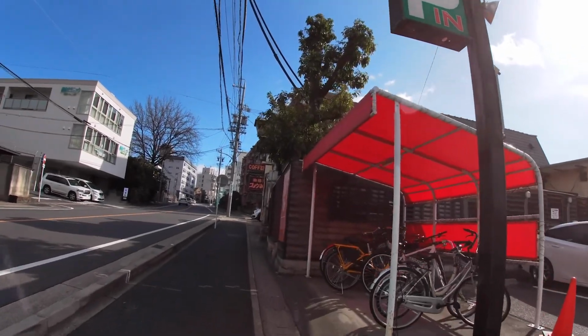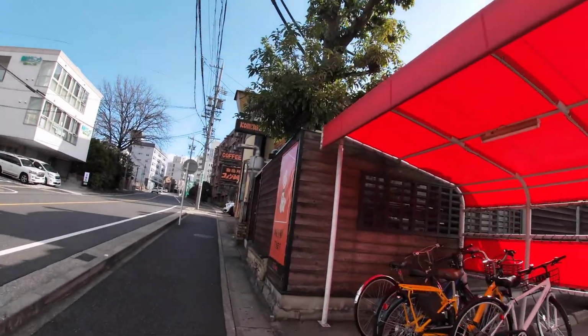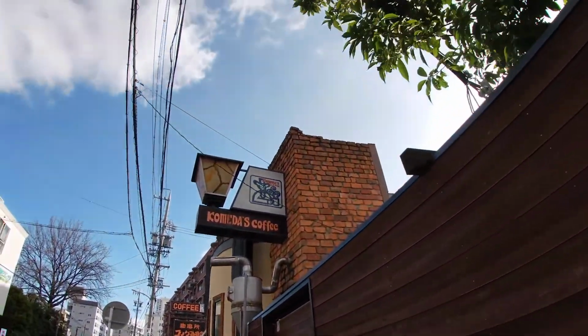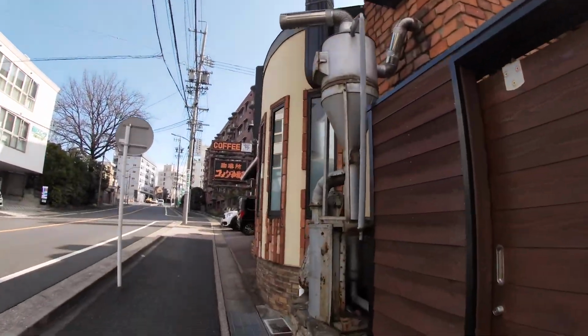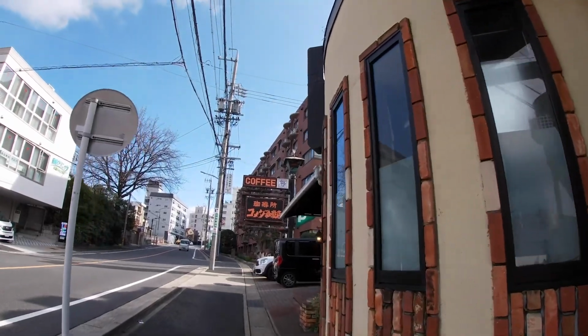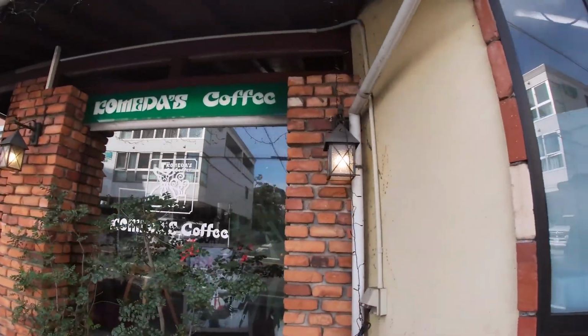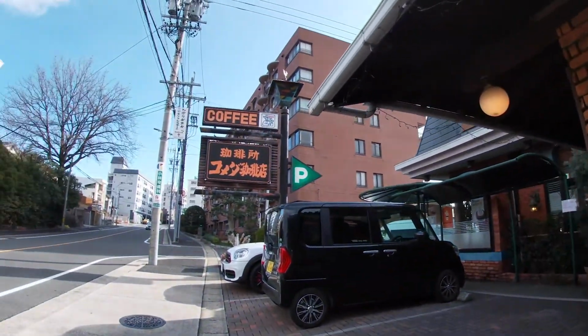Now the server told us that the building has been knocked down and been rebuilt. But yeah, this was the original site of Komeda Coffee. And here we got the morning set. So morning is another thing that is unique to Aichi. I think there are other places in Japan that do it, especially if you go to a Komeda outside of Nagoya. But it is very much something special to this area, this part of the country.